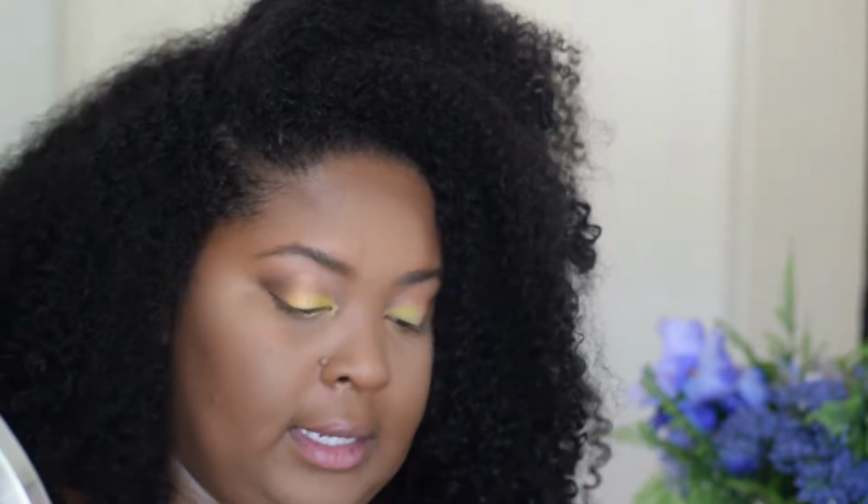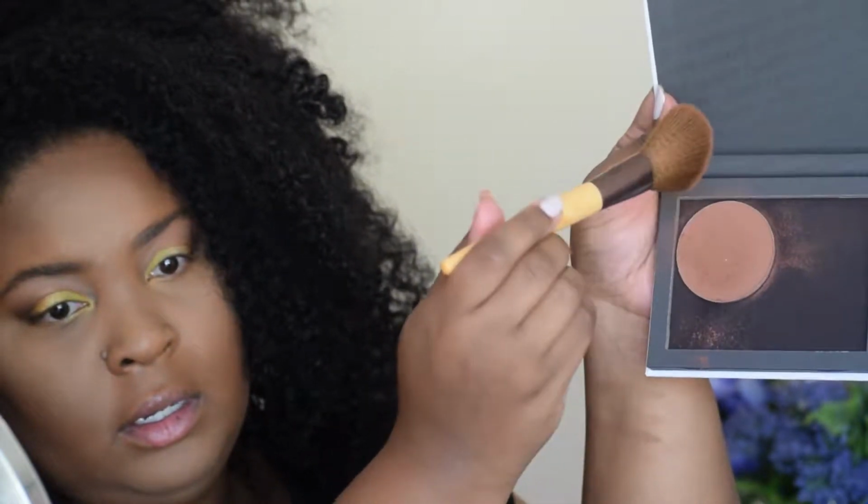And this also has a lot of kick up. Let me show you. Yeah, so it definitely has a lot of kick up. They're very soft, which isn't a bad thing as long as I still get product on my skin. So let's see.